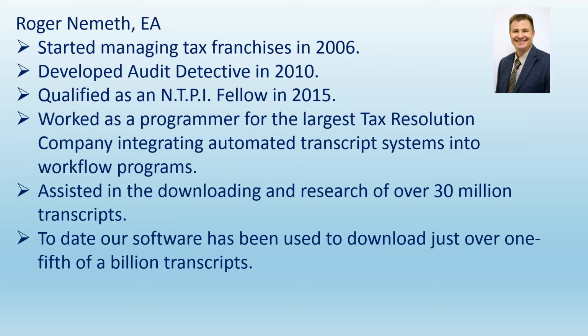For about a decade now, I've done nothing but work with IRS transcripts. I've assisted in the downloading and research of over 30 million transcripts. That was at the large resolution firm. And then to date, our software that we sell to tax professionals has been used to download just over 1/5 of a billion transcripts. It's an estimated number. We're fairly confident that number is correct.